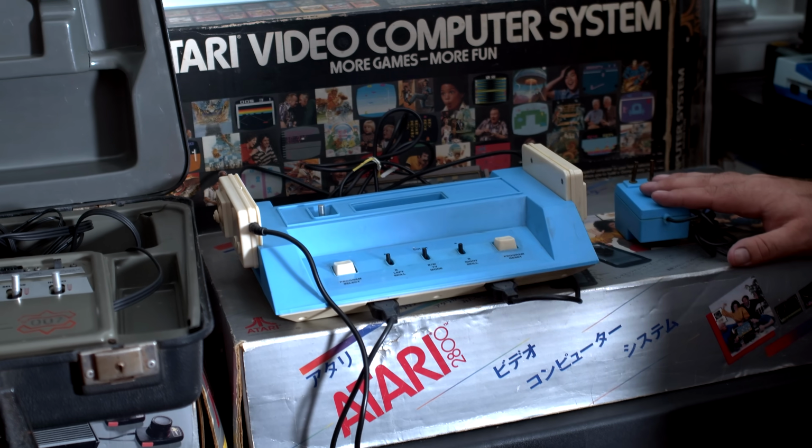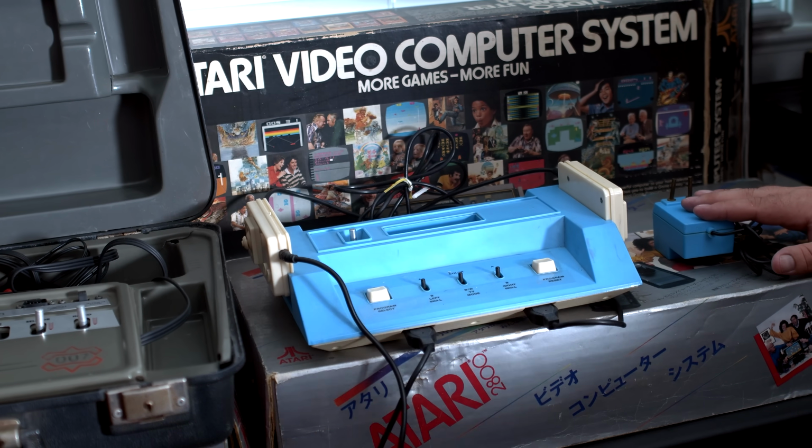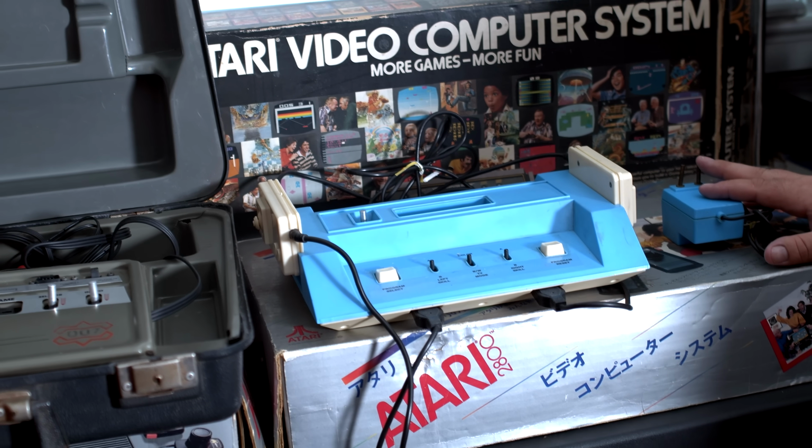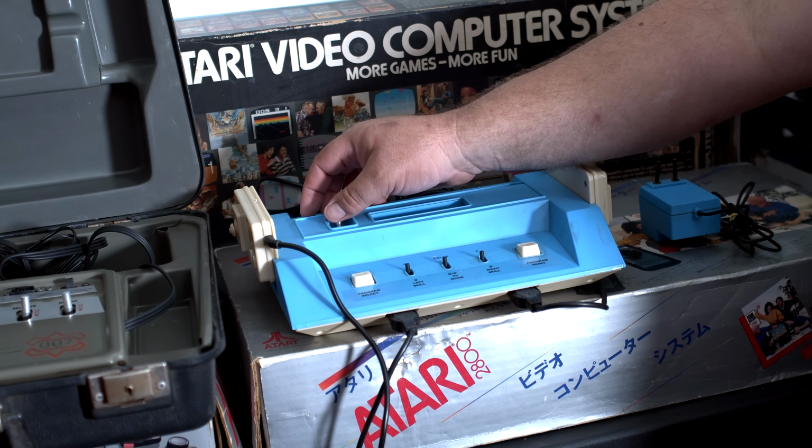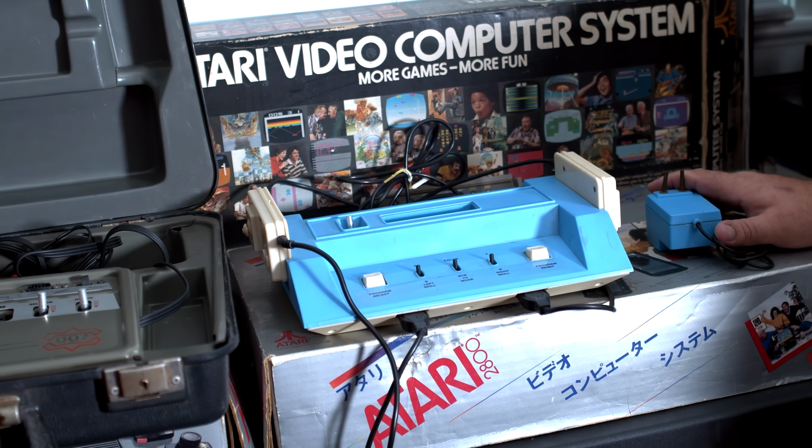So this came from Argentina. And like I said, this is the second one I've ever seen. Most people online have never even seen this, even some of the hardcore collectors. I've never seen it myself. It's called the Blue Goblin.